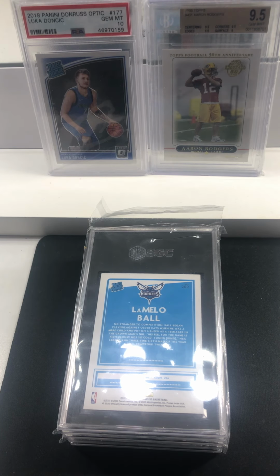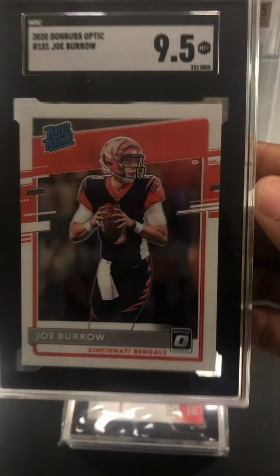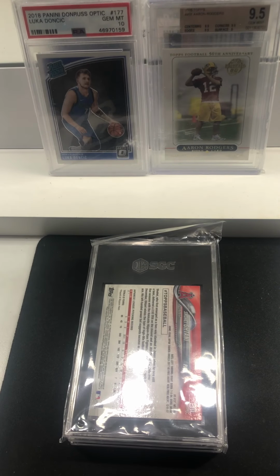Next one is Optic. We ended up getting the Optic Donruss Joe Burrow, 9.5. Another clean card. I like Joe Burrow. I got a ton of Joe Burrow. He seems to be like a magnet to me. Every time I rip, I end up getting Joe Burrow cards. Maybe he'll end up being the truth. He was doing very well before he got injured in the middle of the season. So hopefully he comes back, and with Ja'Marr Chase joining the team, maybe the Bengals can do a little bit, but they are in a really tough division.